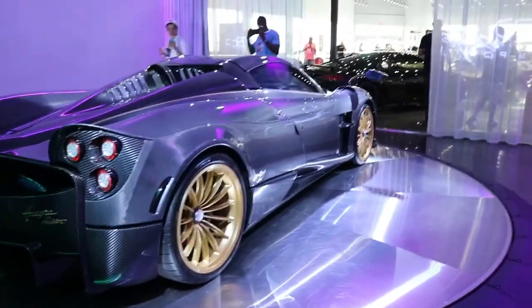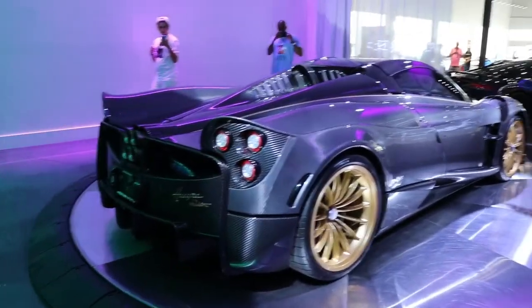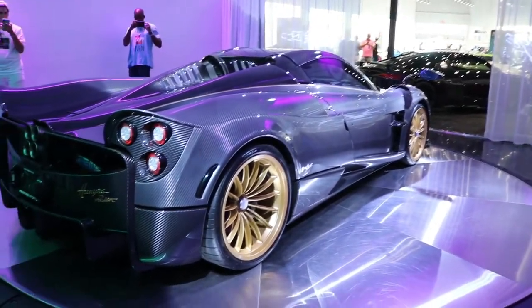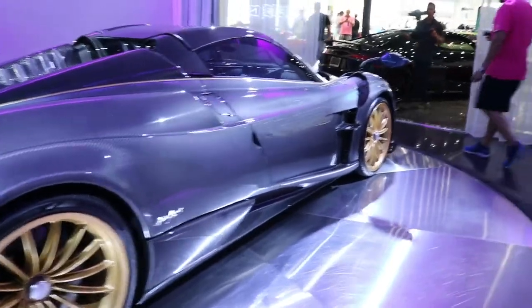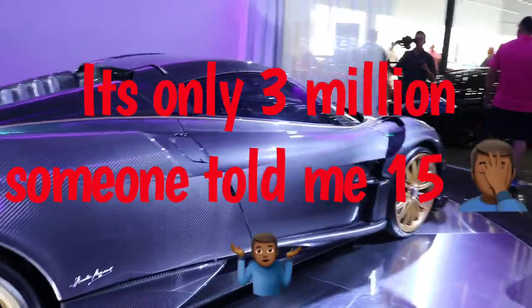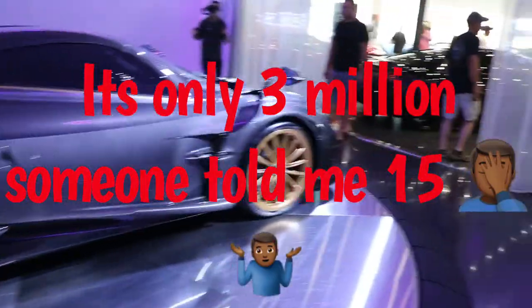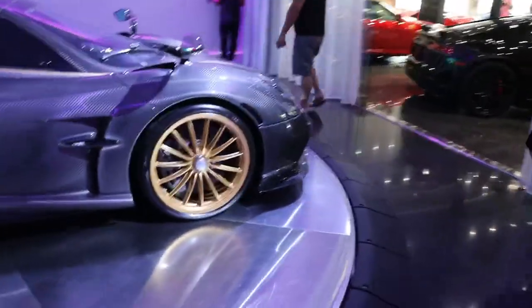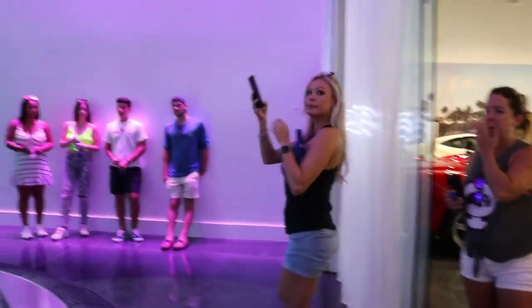Hey, if you guys buy me this, we'll bring it on every rally. Let's do it. Oh my god, 15, this is what 15 mil looks like? Exposed carbon fiber, just beautiful. Whew. Alright guys, deposit started now. Alright, put it on the Corsa Rally tab.